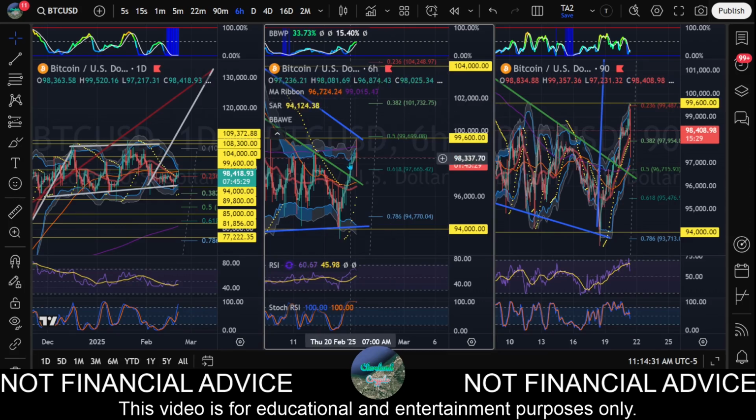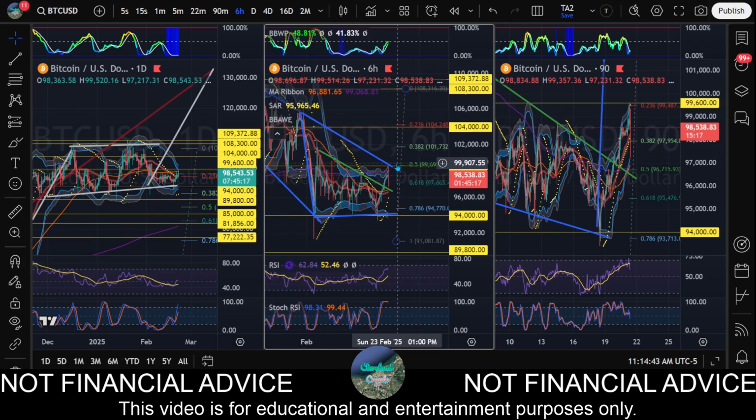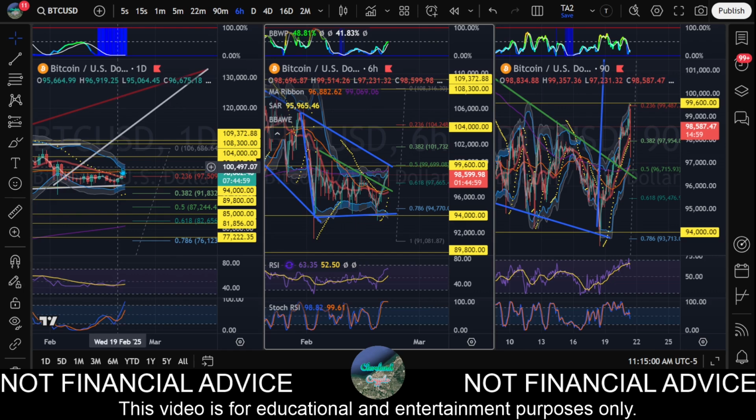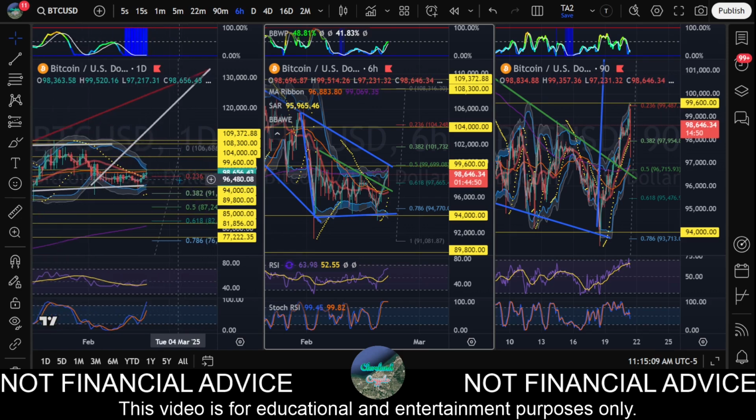Now, as long as we can hold over these former resistances now acting as supports, these green downward trending supports, as long as price action can stay over that, then good. The bulls have another chance to bust over these next resistance levels that we need to get over, like we talked about yesterday. And that'll give the daily a chance to push up a little higher and hopefully start breaking out of this squeeze to the upside. But again, the squeeze doesn't tell us that it will go to the upside, just that a breakout is coming. Now, price action did come to the top of the Bollinger Bands here on the daily chart as well.